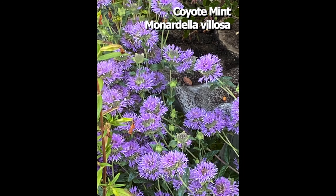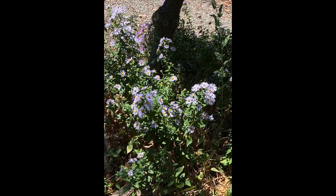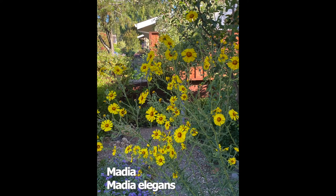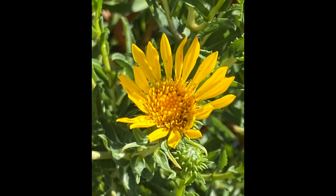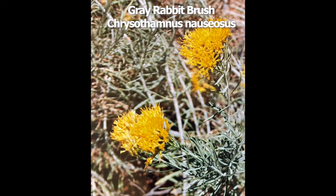Blue, we have coyote mint comes into bloom. It makes a great plant along the borders. That and also the mountain coyote mint. Great pollinators, as is the aster, the California or coast aster that comes into bloom. Yellow plants, we have a couple of really nice bushes that are great pollinators. The Mattia elegans, it's a big bush, and we have Grindelia camporum, both of them very attractive to the bees. And we also have another yellow blooming plant in the summertime that takes over and peaks in August. And that's the rabbit brush that you see growing throughout the western deserts.